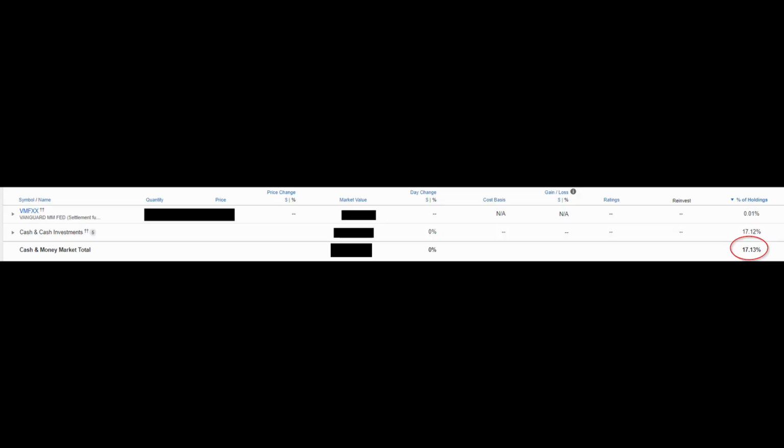So I'm leaning to be conservative. I don't like risk at this point. Right now I'm in 17% cash. My goal is to build my cash position up right now. Looking at the Wilshire GDP, looking at the Schiller PE, it's just time for me to get more and more into cash at this point.